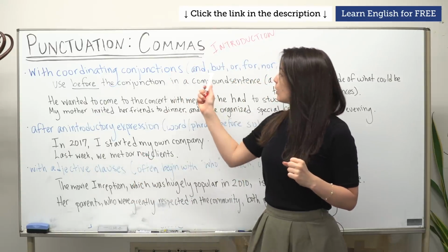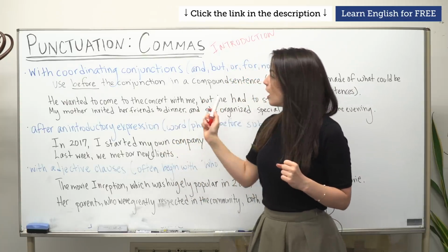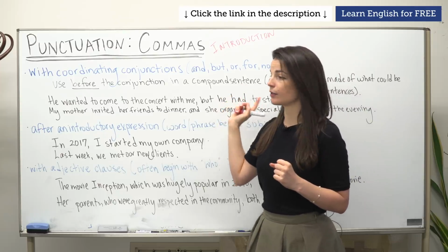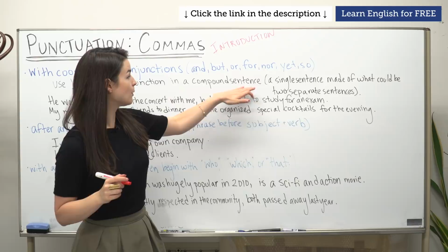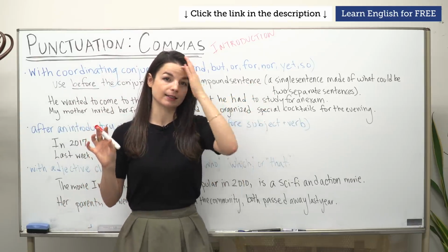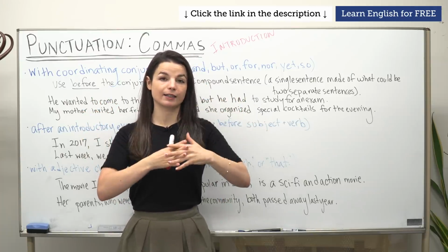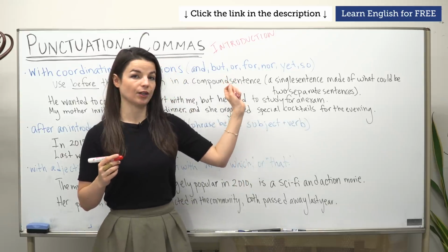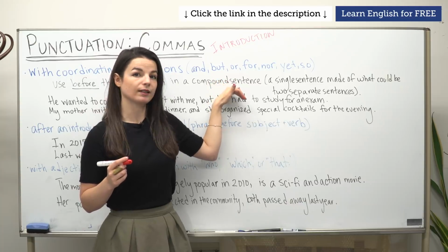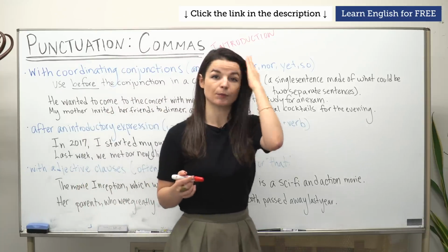So when we're using a coordinating conjunction to connect sentences, we use a comma before the conjunction if we are using a compound sentence. So this is the key point. A compound sentence is a single sentence made of what could be 2 separate sentences. So it's 2 complete sentences, 2 finished ideas, but we connect these 2 ideas with a coordinating conjunction. This is called a compound sentence. In these cases, when it is a compound sentence, you can use a comma before the coordinating conjunction.